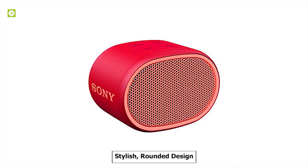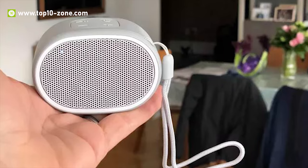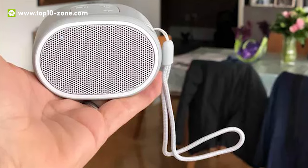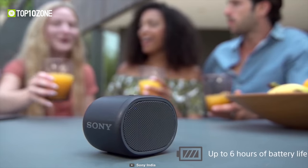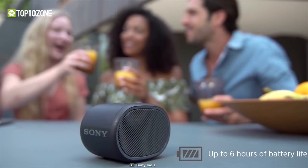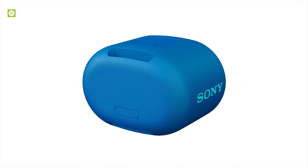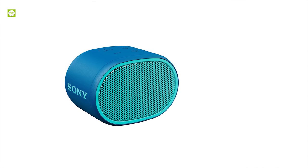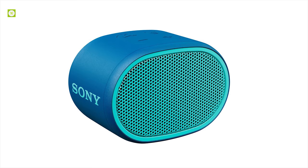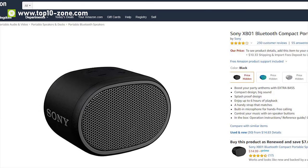It comes in a stylish, rounded design, along with a color-coordinated strap so you can attach your speaker anywhere and never be separated from your favorite tracks. With long-lasting battery life, it will give you up to 6 hours of playback. If you are looking for the best budget Bluetooth speaker serving all your needs, the Sony SRS-XB01 can be a good option. With great customer reviews, this product is available at around $25 on Amazon.